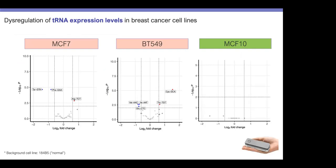First we started looking into cell lines. These are our breast cancer cell lines. What we wanted to know is, do we also see, using nanopore, dysregulation of tRNA abundances when we compare, for example, MCF10 to a normal background, though you can always argue about how normal they are, or when we compare other, more cancerous cell lines relative to the normal? Do we see changes in tRNA abundances? This basically recapitulates more or less what we were also seeing with Illumina: upon specific cancers, we see dysregulation of specific tRNA abundances.